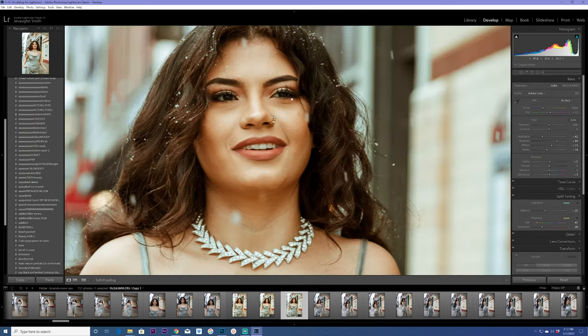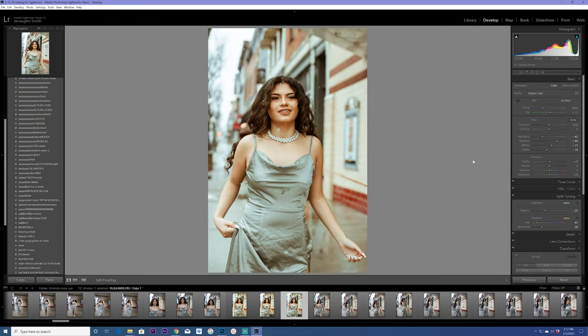I didn't even 100% nail the focus in this photo, but I just loved it anyways. So let's see here. I'm gonna get the warmth and contrast just a tiny bit up. Darken it a little and make it a little more moody. Yeah, I kind of like it right about there. Love it, love it.